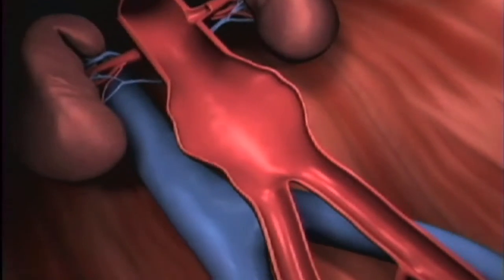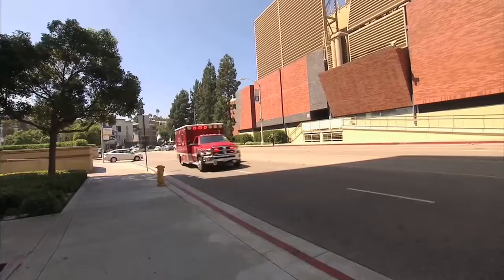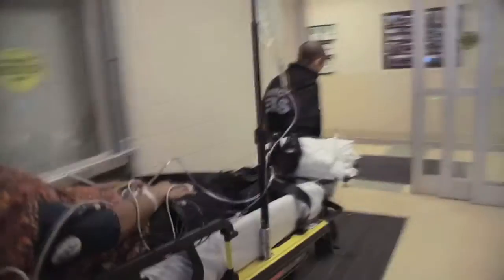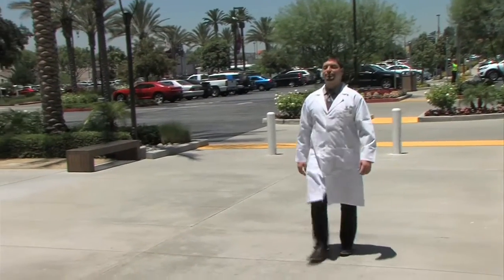An aortic aneurysm is a weakening of a main blood vessel from the heart. If the aneurysm ruptures, this is a life-threatening emergency. There are innovative, minimally invasive procedures to treat aneurysms before they become critical. Vascular surgeon Dr. Chris Marrocco gives us an overview of aneurysm disease and its treatments.